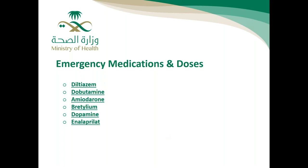scope of practice. Maybe the hospital protocols are different from others, but these are the general emergency medications to be used. Here we will go into details, and the first one is morphine. Morphine is indicated for relief of moderate to severe acute and chronic pain, pain related to MI, and relieves dyspnea of acute left ventricular failure and pulmonary edema.